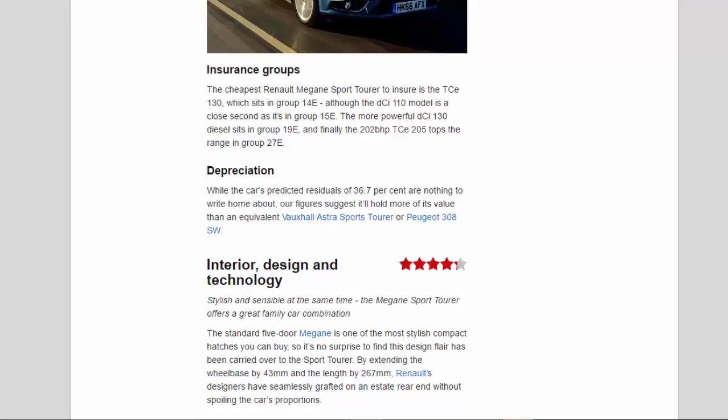Depreciation. While the car's predicted residuals of 36.7% are nothing to write home about, our figures suggest it'll hold more of its value than an equivalent Vauxhall Astra Sports Tourer or Peugeot 308 SW.